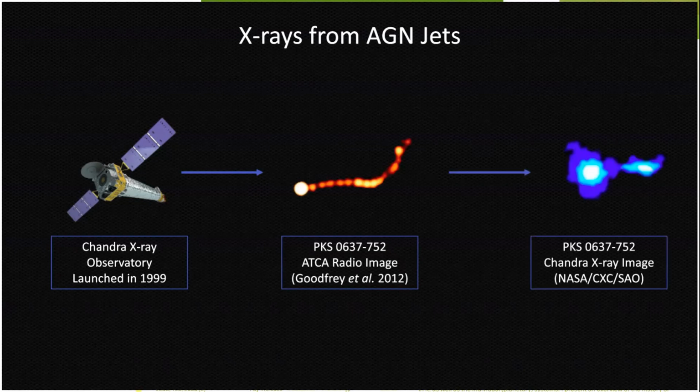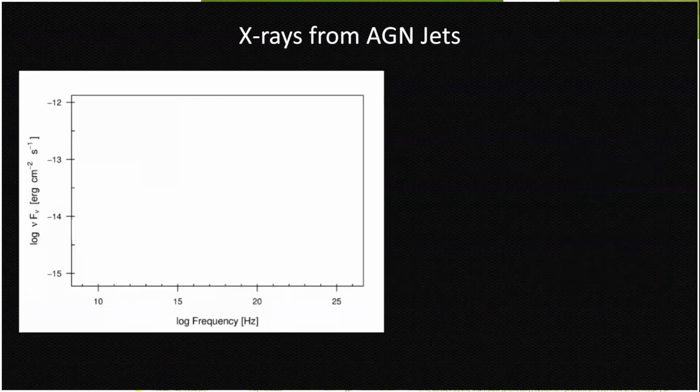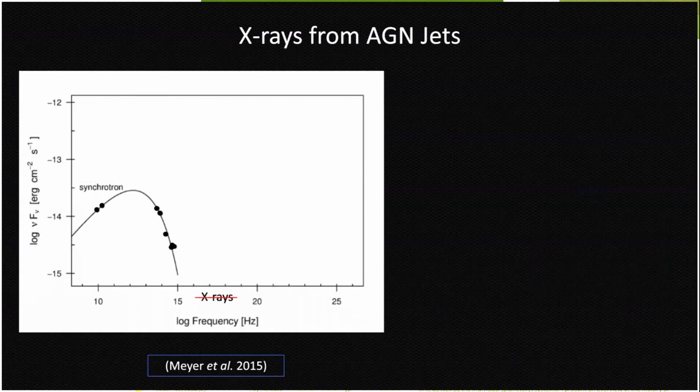Now, Chandra has detected around 200 jets so far, and several of the powerful jets, or the FR2 type, show such anomalous X-ray emission. So why do I say it's unexpected? We can understand it by taking a look at their SEDs. These jets generally emit in the radio and sometimes also in the infrared. And this low energy part of the spectrum is generally explained by one or two synchrotron components. If we extend this low energy component into the X-rays, we expect no detectable level of X-ray flux.